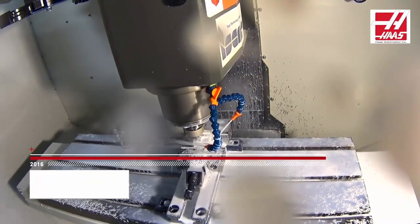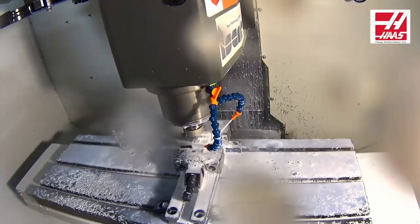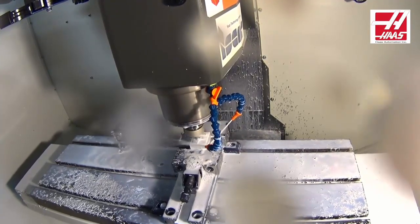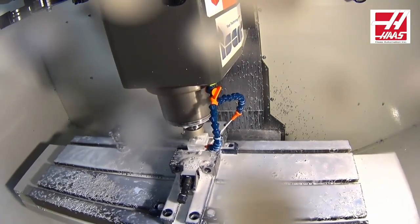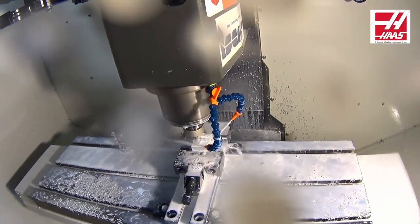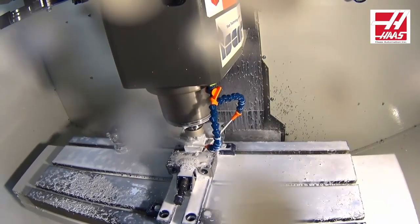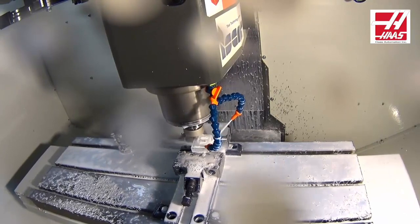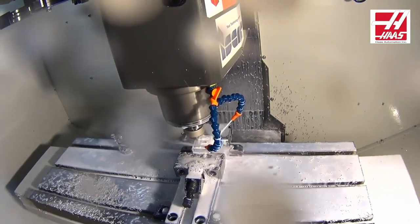Here's the 3D strategy, parallel, and I'll speed that right up to 400%, otherwise I'd be boring you. Total cycle time was 5 minutes, which is not bad. I could have smashed that a bit more.